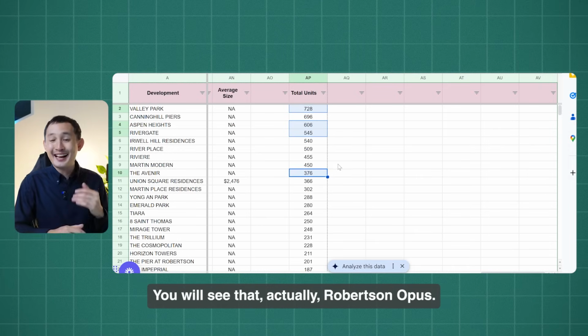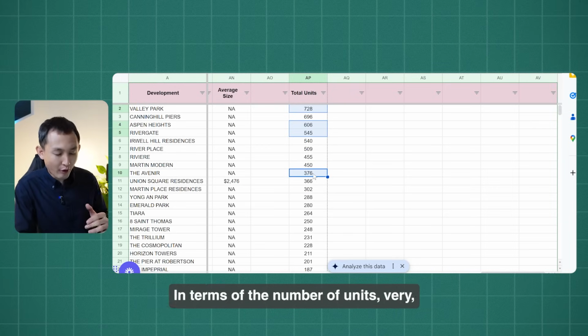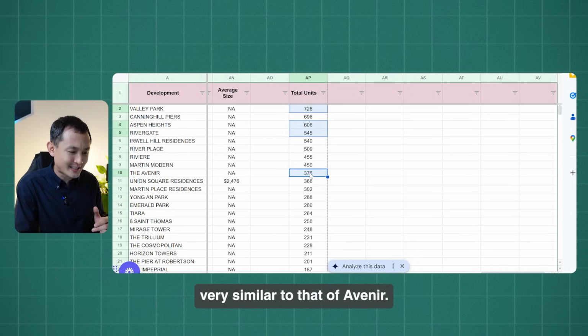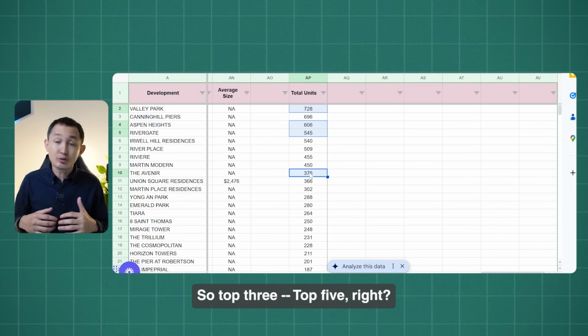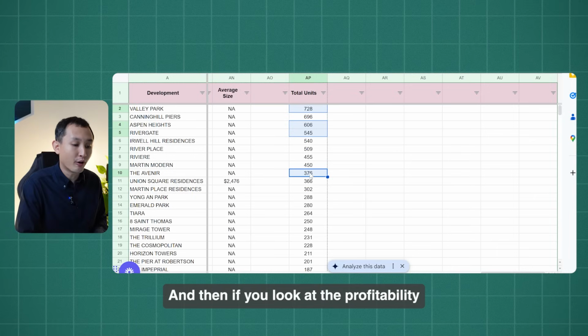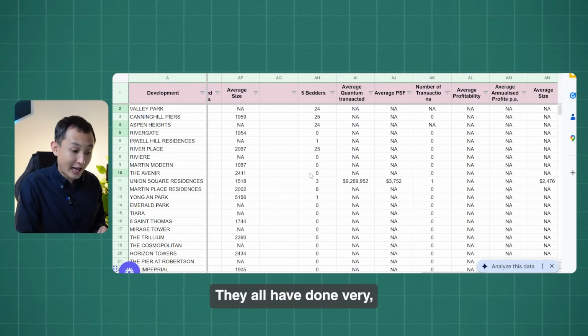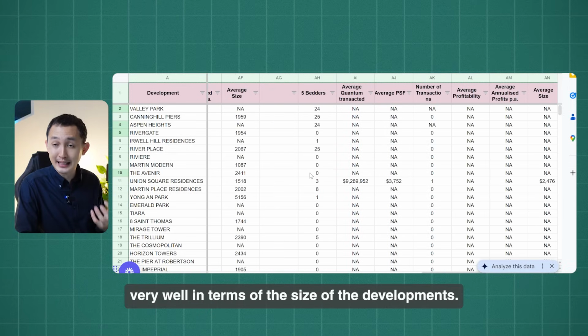You would see that actually Robertson Opus is going to come in ranked 4th in terms of number of units, very similar to that of Avenir. So top 5 in terms of freehold developments in sizing for that area. And then if you look at the profitability of all these developments, they all have done very well in terms of the size of the developments.